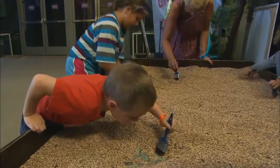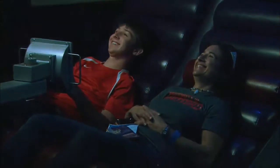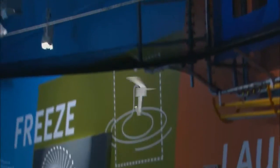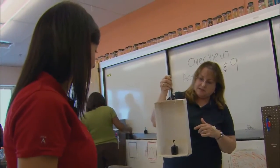Grandma, I found the tail. But it's the cool attractions that keep school kids coming back. The Science Center is a major field trip destination. We made these flying paper crafts, and what you do is you put them on here and then they fly up. Woo! I made it out of cardboard and popsicle sticks.